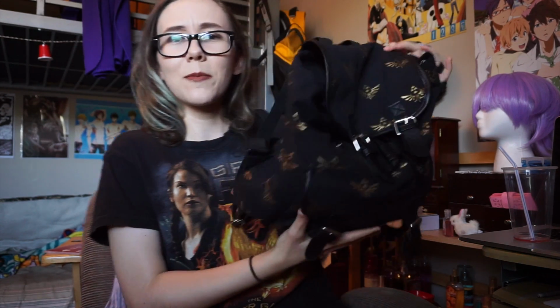My bag is Legend of Zelda themed. It was gifted to me by my friend for my birthday last year, and I have loved it ever since. For me, it's a good size bag. The reason I like having these big bags is that even if it's not filled when I go to the convention, that's better, because when I leave the convention, it will be filled, you know what I'm saying? In case I get any plushies or food items, I can just stuff them in here and not have to worry about them, and that is why I like having a big bag.